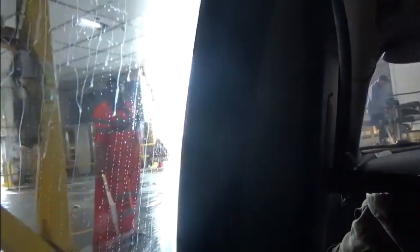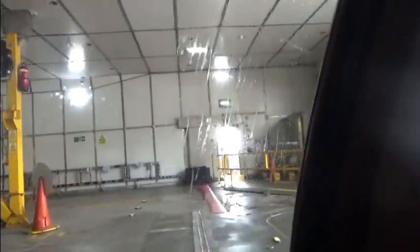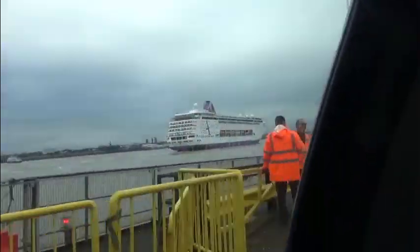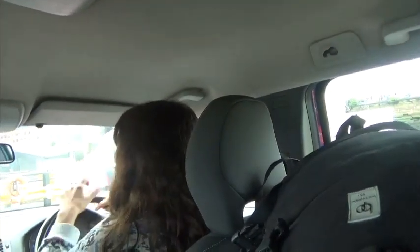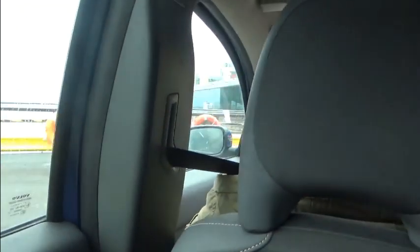There she is, there's Ambition. Oh, that's what a ship should be. Hey, look, there she goes. Right. Wow. That's amazing, isn't it? Turn right, then turn left. And we are coming off the ship. We're heading back in England.